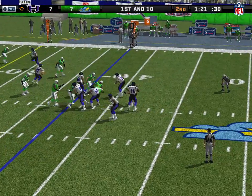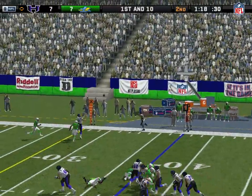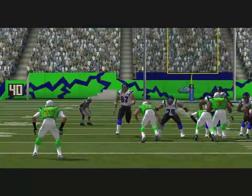Pass play here on first down. With the throw, and he's pushed out of bounds at the 29-yard line.